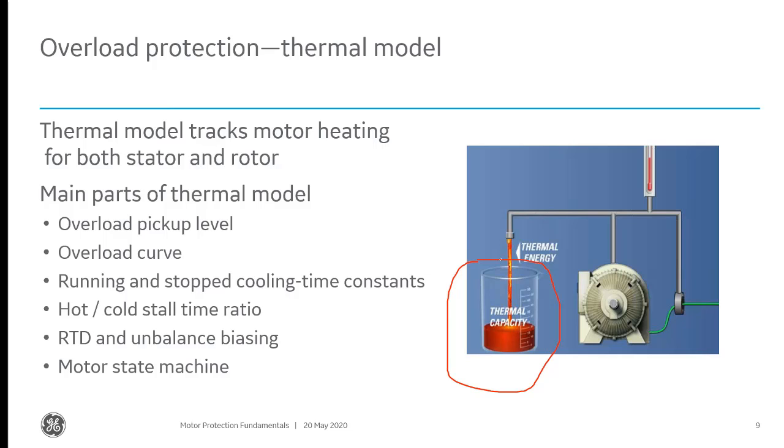And so that's sort of how this thermal capacity used works. Now it builds that thermal capacity used on a lot of settings: the overload pickup setting, the overload curve, the running and stopped cooling constants. The running and stopped cooling time constants are used in modeling how fast the motor cools. It also uses the hot to cold safe stall ratio, and that's used to determine what level that red lava-like fluid that's flowing into this beaker-like thing falls to in the steady state. And then also it can use RTDs and unbalanced biasing, as well as the motor state machine.